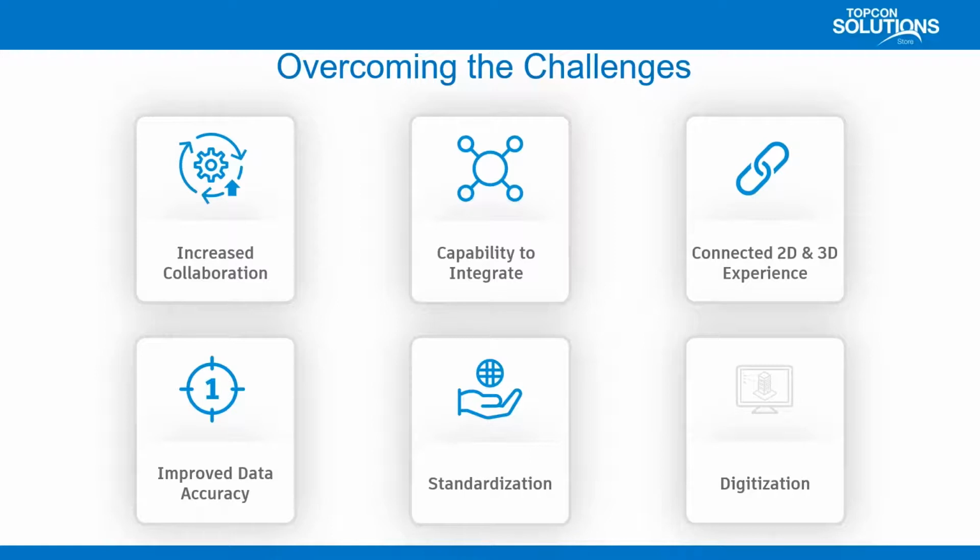Now, we also need to connect a 2D and 3D experience. If we can utilize that 3D information, that metadata from the model, it gives us a lot of benefit.